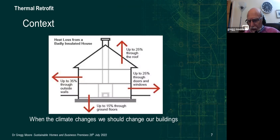But what is noticeable about that diagram is that there is more heat going out through the walls than there is through the roof, despite everybody being encouraged to do loft insulation first. Next slide, please.